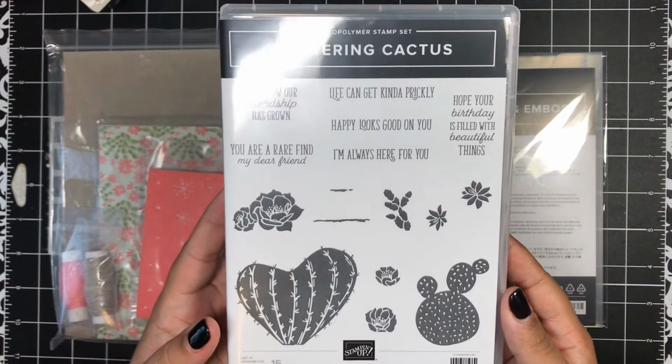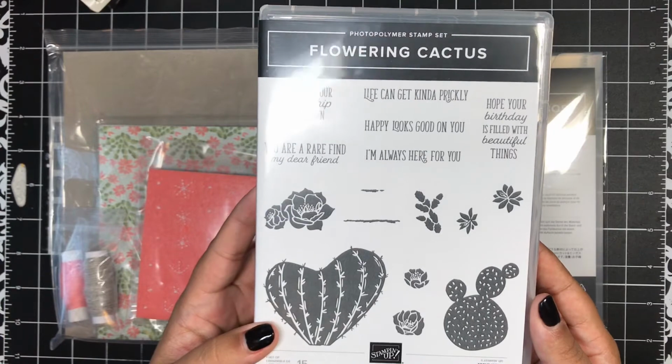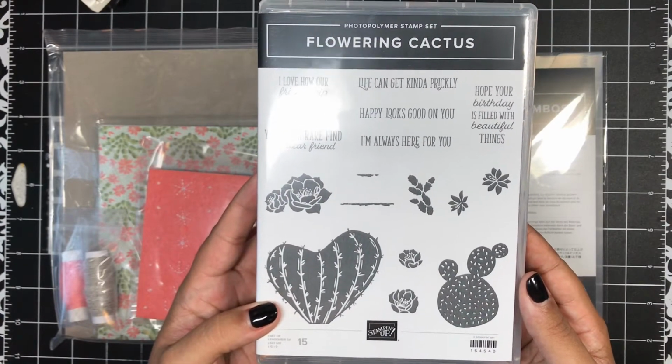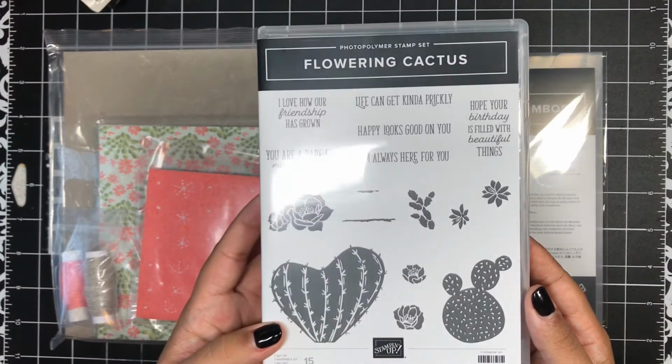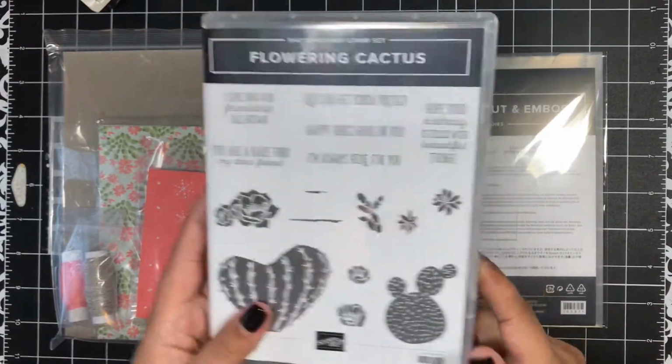You've got some great sentiments. I love how our friendship has grown. You are a rare find, my dear friend. Life can get kind of prickly. Oh, that's cute. Happy looks good on you. I'm always here for you. Hope your birthday is filled with beautiful things. And then some really great images. I love these two. Okay, so that's the stamp set.